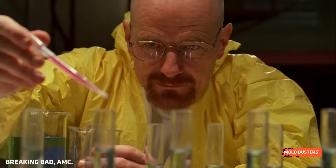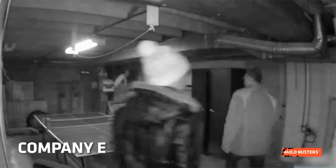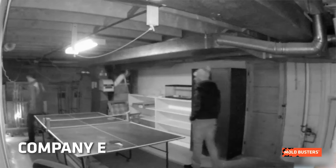Sign number 4. They give you quotes before getting lab test results. We had hoped that paid mold inspections would hold higher standards of professionalism. We were wrong. Company E's inspections were priced at $100, so we thought maybe we had finally found someone worthwhile. The inspector was the most thorough of all that visited. He even brought a real flashlight. Unfortunately, that was pretty much it.